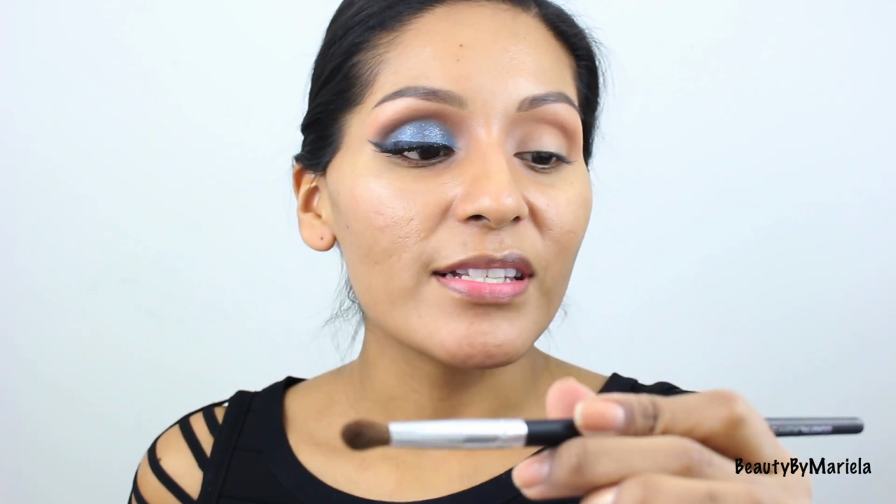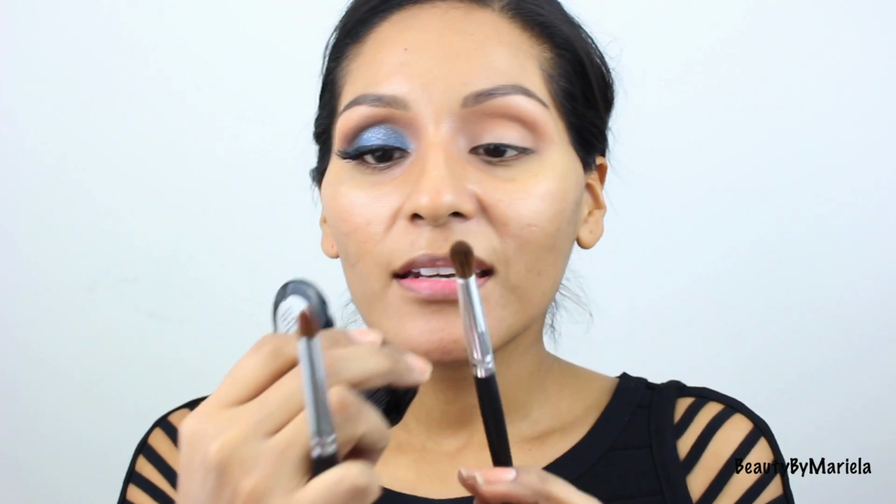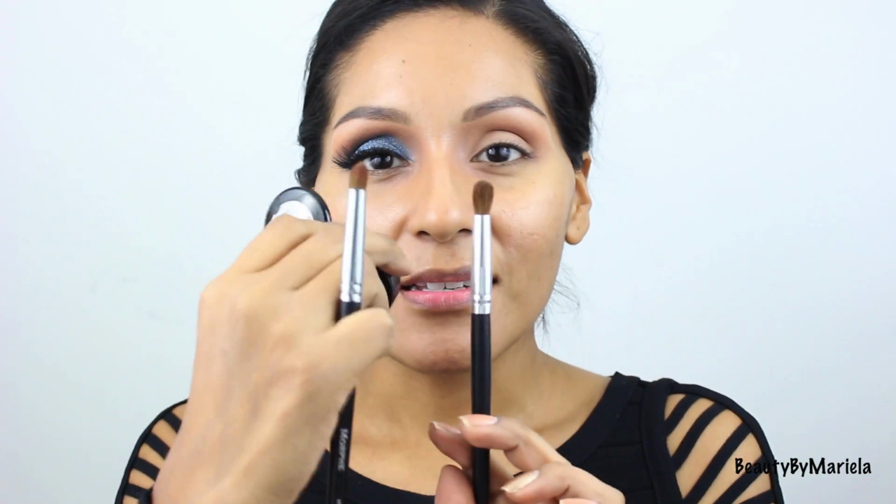And as I said before, you wanna start building it a little by little. I'm starting to create that dimension on the crease, and I'm gonna use this Coastal Scents brush. This is a BRC N08, and it's not as dense as this other Morphe brush that I used before. And again, I'm gonna start blending it out just in case we have any harsh lines.